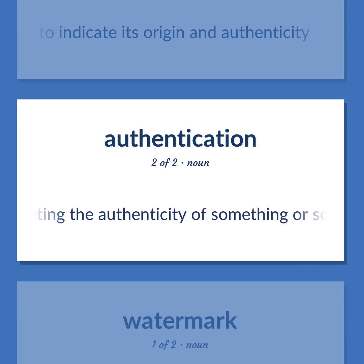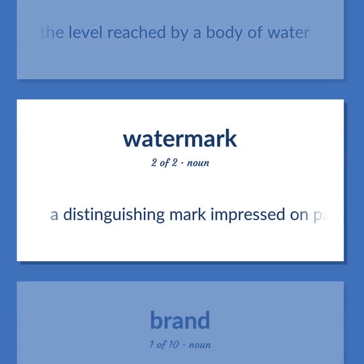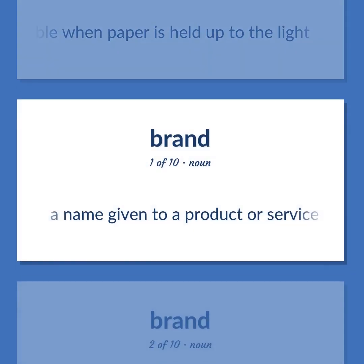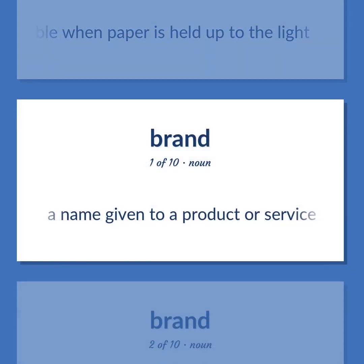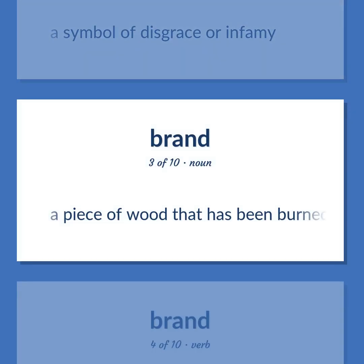Validating the authenticity of something or someone. A line marking the level reached by a body of water. A distinguishing mark impressed on paper during manufacture, visible when paper is held up to the light. A name given to a product or service. A symbol of disgrace or infamy. A piece of wood that has been burned or is burning.